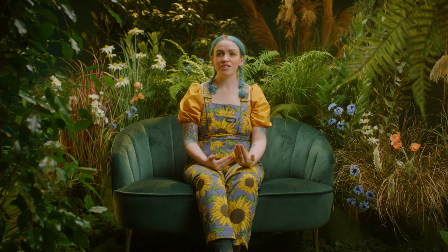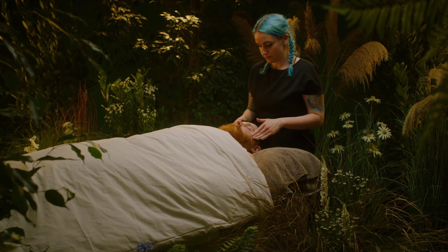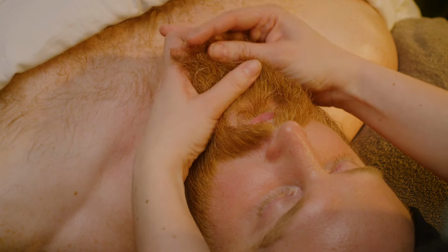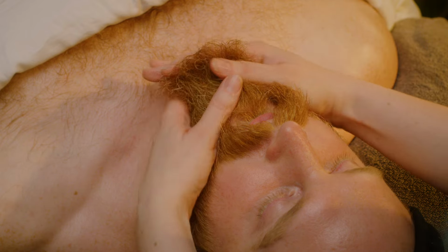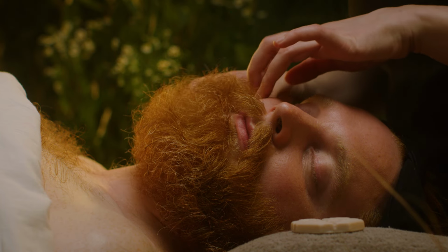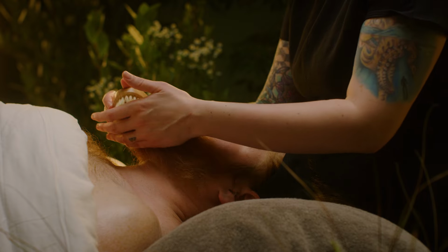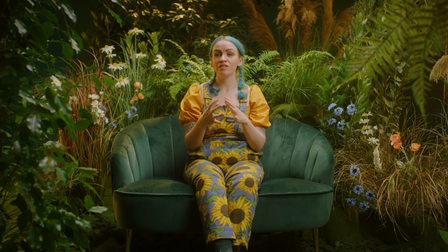The Rewilding Facial is our first adaptation for facial hair. So if you've got any length of facial hair or beard, you can come and enjoy this treatment just as much as anybody else. We've changed a couple of the products that are specialised for beard care, and we've also popped in some really beautiful techniques to get right to the skin underneath the beard. There's also a little bit of beard brushing towards the end to neaten everything up so that you can have this really luxurious massage and have all of that pampered and looked after as well.